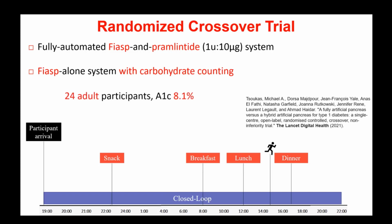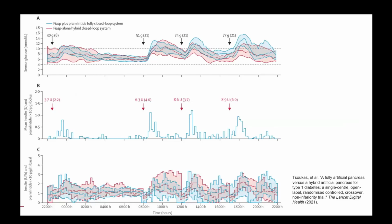We had 24 adults, and A1C was 8.1, and these are the outcomes. Now, if you see the first graph, which is the sugar level, you can see with the fully closed-loop system, which is the blue line, we can have some degradation in glucose control in the early postprandial period. And the second panel is where insulin delivery is, the red boluses are coming at mealtime.